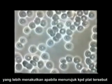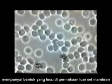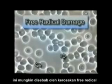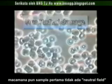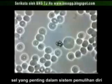But one of the scariest things is that there are even platelets that have spiny projections on the outer surface of the membrane, which indicates the possibility of excessive free radical activity. However, the most notable in the first sample is the absence of all but one neutrophil, the major immune system cells.